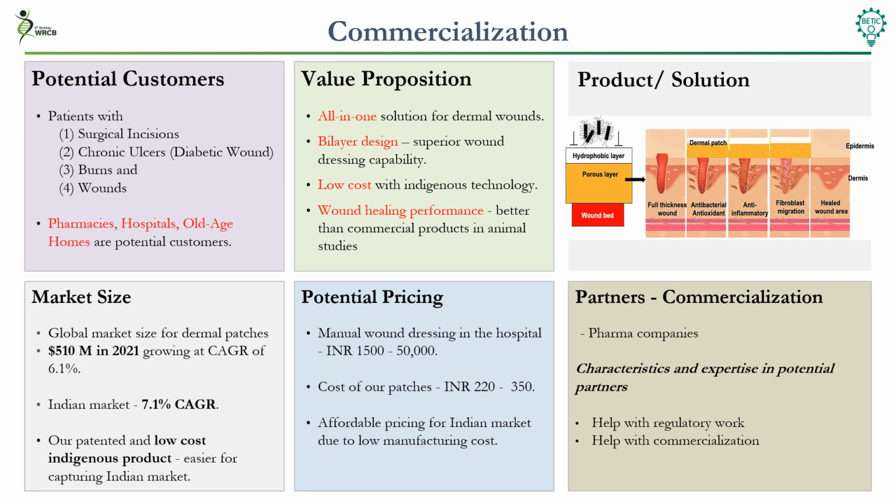For commercialization, we have identified the potential customers as patients with various kinds of wounds, and pharmacies, hospitals, and old age homes will be our first customers. The global market size for the dermal patch is close to 500 million US dollars, and our proposed solution is an all in one solution for various kinds of dermal wounds with a patented design leading to superior wound healing. Its low cost and better wound healing performance will give it a competitive advantage over its commercial counterparts.